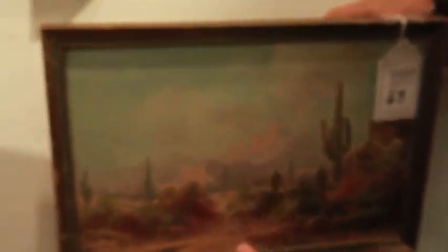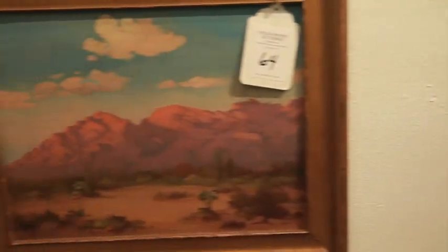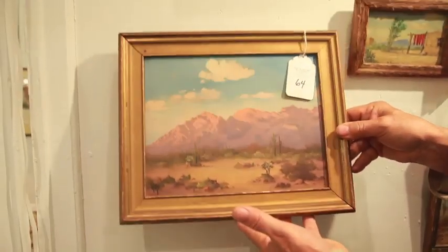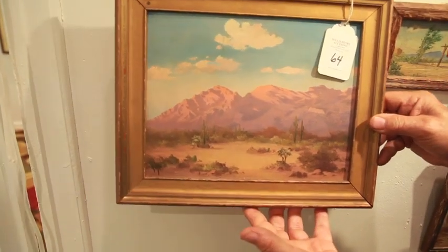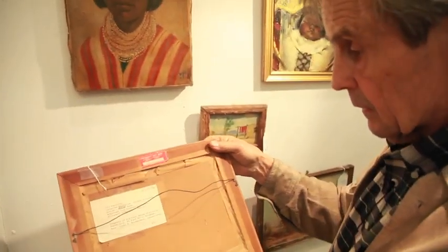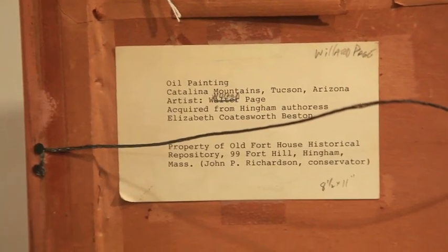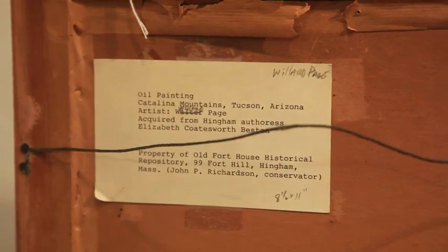This painting here is of the Catalina Mountains over on this side, which is in Arizona. And this is by an artist by the name of Willard Page, and was probably done, I think, in the 30s, in Tucson, Arizona. That also came from the Bestons to John.